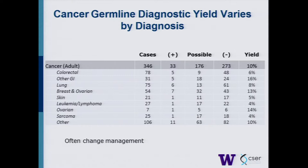I didn't put error bars by these, but there is a significant difference between, like, skin cancer and other GIs, for example. One of the things we look at when we look at the hit rate, you could say, well, gee, you're not doing very well for colon cancer. Is that really important to continue doing that? But we have to weigh the outcome of finding a gene with the impact on the patient and the family.